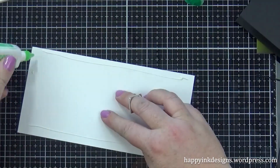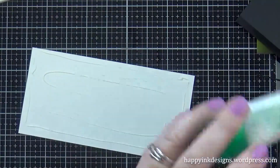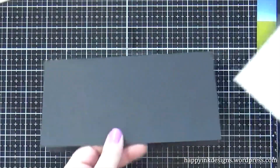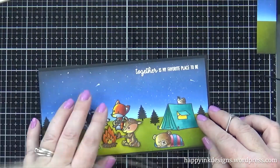So luckily it was kind of under that log, so you can't see it. But it reminded me that I should open things off to the side and not right over the top of my project.